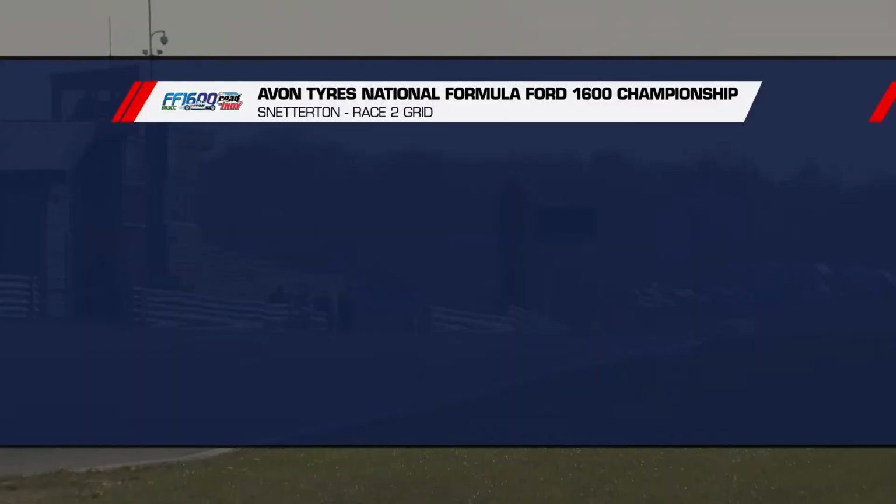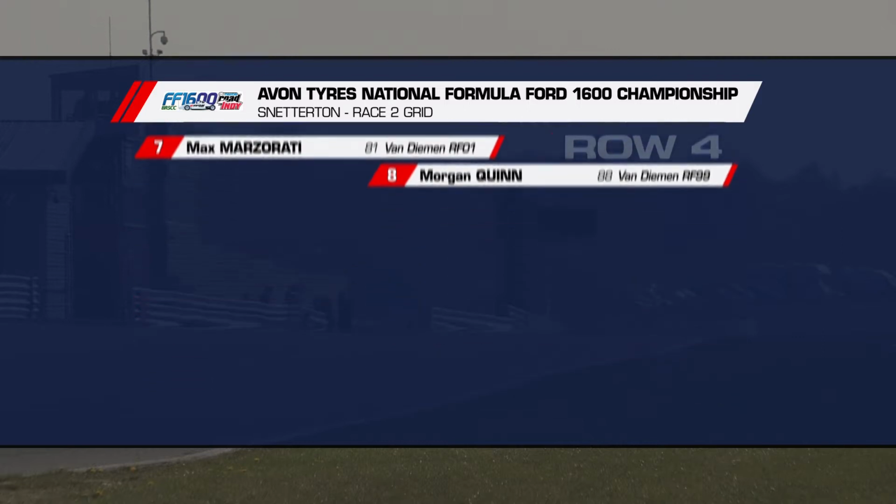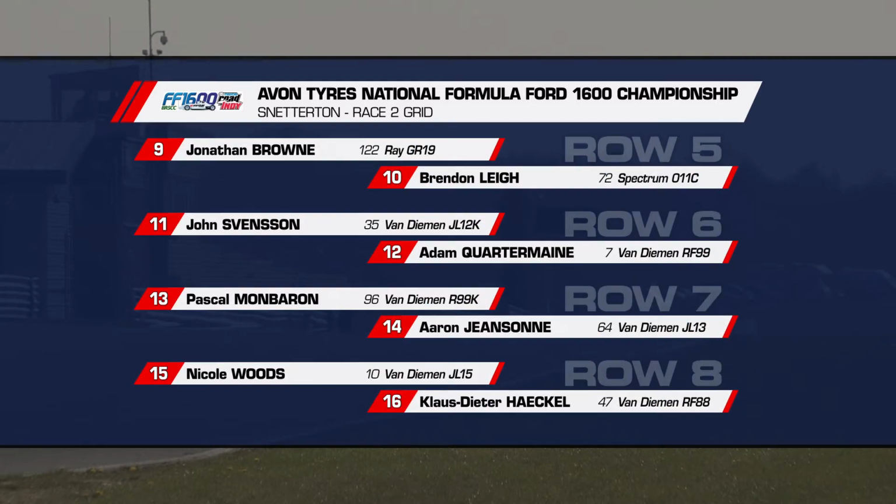So the race 2 grid is like this: no Smith, but Colbecker on his own on the front row, from Martin and Sharp on row 2, then McLennan and McPherson on row 3, from Maserati and Quinn, rounding out the 4th row of the grid. Top 10 completed by Brown and Lee, followed by Svensson and Quartermain on row 6, followed by Monbaron and Jeanson on row 7, then Nicole Woods and Klaus-Dieter Harkel on row 8.